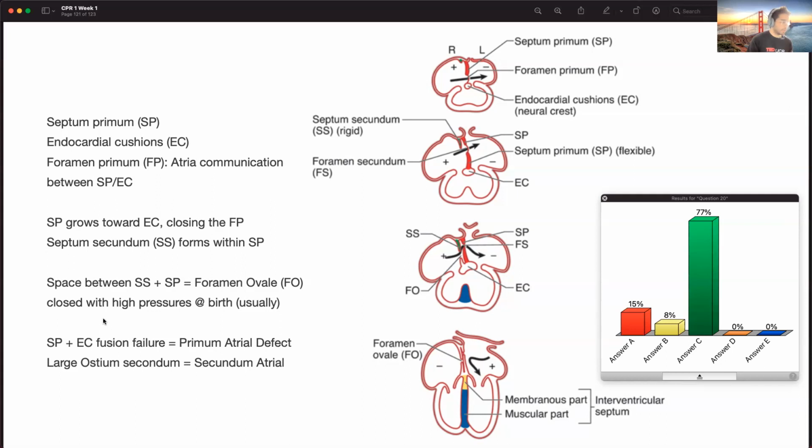And it closes with high pressure at birth, because remember, that baby takes that first breath of air in, the flap basically comes back in and closes off this structure, this foramen, and finally creates the nice atrial septal border. Cool. And if the septum primum and the endocardial cushion fail to fuse, it's going to basically cause the primum atrial defect. And if you have a large ostium secundum, that's the secundum type of atrial defect. So there are several different types of this.